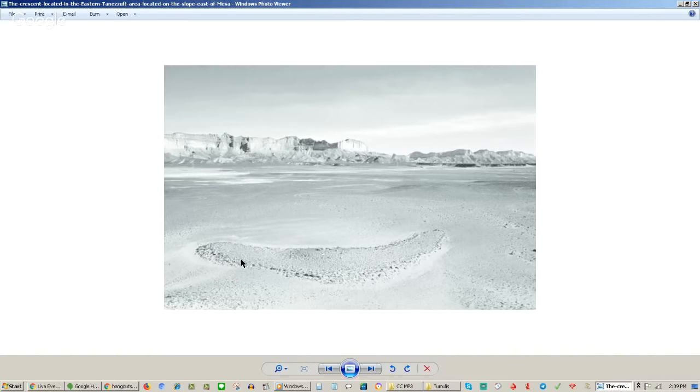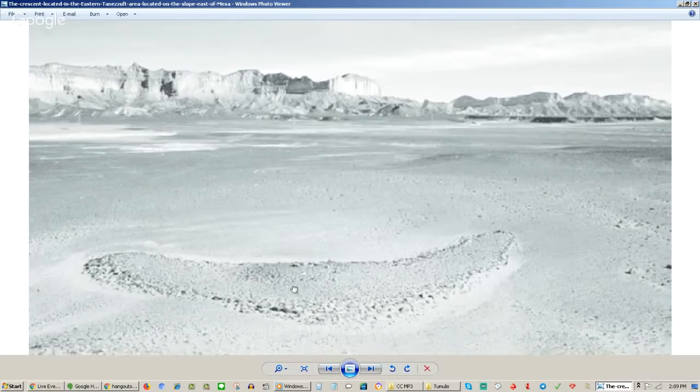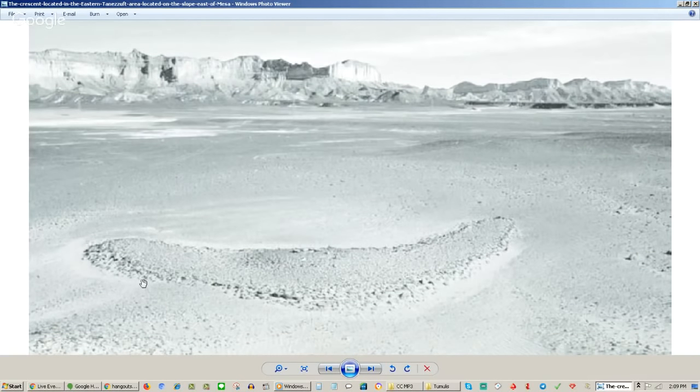Here's a ground level shot of one of these tumuli, or the eyes of the Sahara. Why do they call it an eye? Because it's got this thing here, presumably the center of a mound. And presumably if you dug down, you would find somebody's body. But I don't know much about any research.